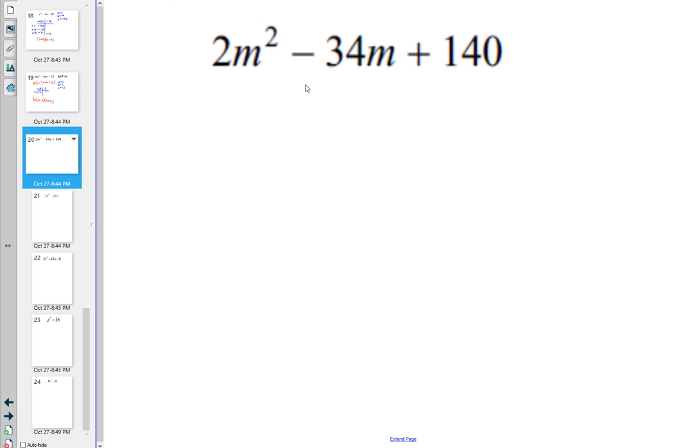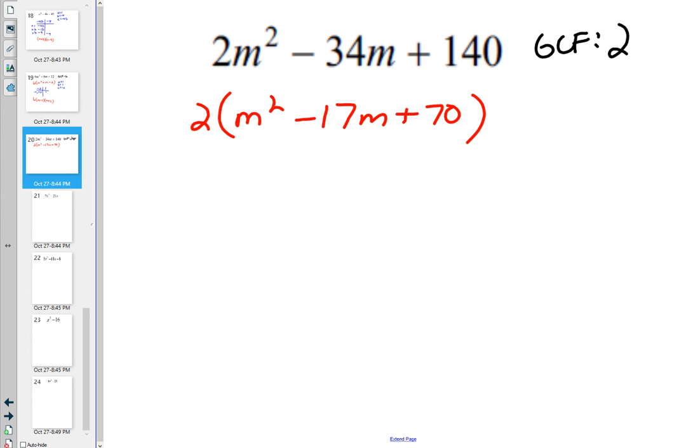Can we at least agree on what the GCF is together? What's the greatest common factor here? 2, yeah. So if I bring out the 2, that leaves me m squared minus 17m plus 70. So now when I identify A, B, and C, no distractions.